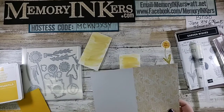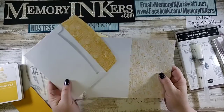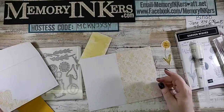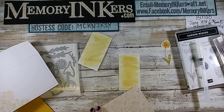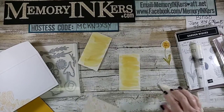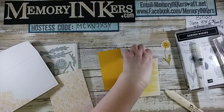Part of this awesome suite are these are so gorgeous. They're the extra large Cards and More kit. So look at how pretty the inside of the envelope, and then look at the outside. I think I've showed these to you before, but they're just so beautiful. So that's what we're going to use for our card base. Find my bone folder. And I am going to mat this on a piece of Bumblebee cardstock.